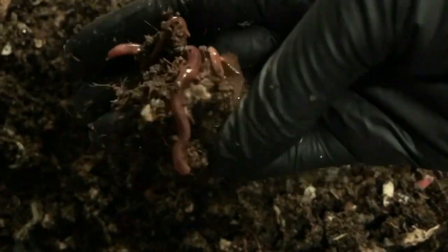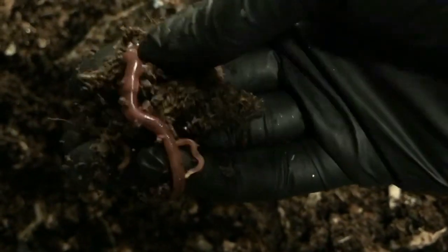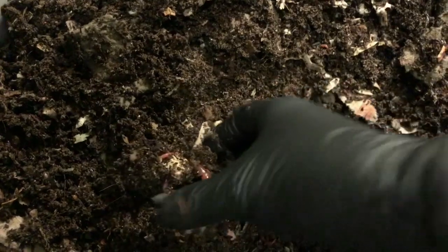and see some really big juicy guys. I think I have some red wigglers mixed in with my blues because that definitely looks like a red wiggler to me, which is fine. I like that they are a little bit different than the red wigglers, so we get to see the difference, but there definitely are some reds in here, so I thought I would just mention that. But these worms are looking very healthy. I mean, some big chunky guys in here, and plenty of babies as well.